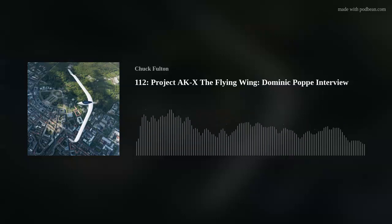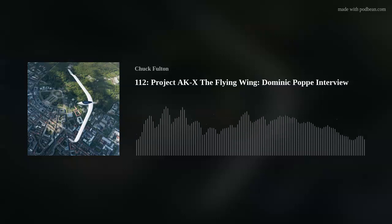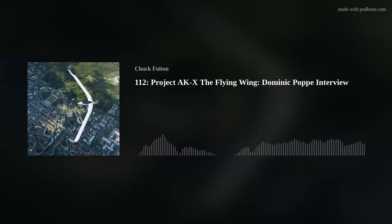So first off, we'll go ahead and get into the design of the AKX, because it is a wonderful departure from conventional sailplane designs. Was there a particular mission statement or theme that has carried you guys through all of this? Because it has been a tremendous effort as far as design and development. Was there some sort of a goal that you looked at? Is there something on your wall that basically says, keep it going, don't stop, or something like that?